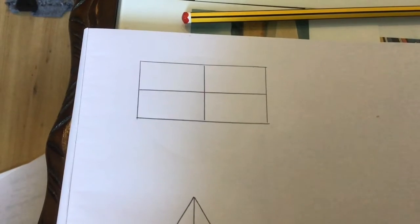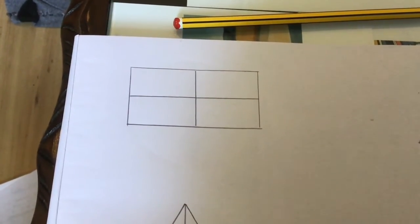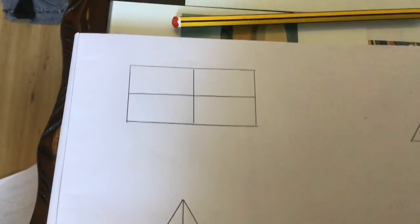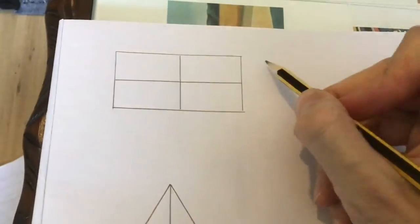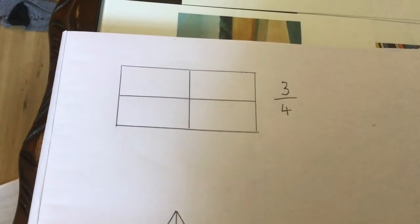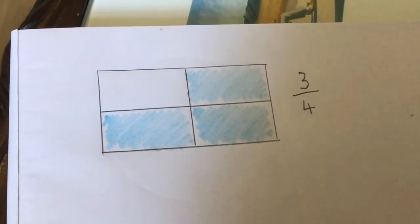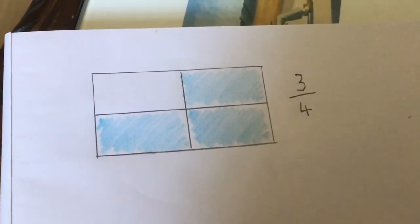Right, we're going to use this shape now. How many pieces has the rectangle been chopped into? How many equal pieces? That's right, it's been chopped into 4 equal pieces. So we're going to be looking at quarters with this shape. If I asked you to shade in 3 quarters, can you draw that out just now in a book or on a piece of paper? Can you shade in 3 quarters, please? Right, let's see. Did you get something like this? Did you shade in 3 out of the 4 sections, 3 quarters? If you did, well done.